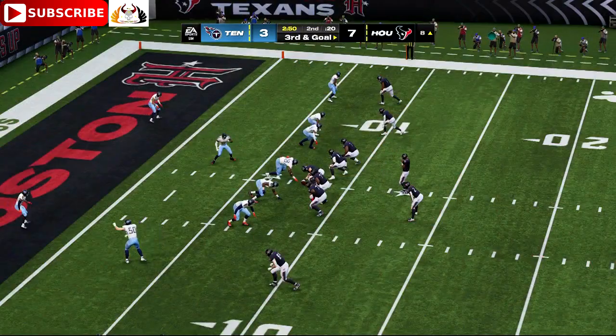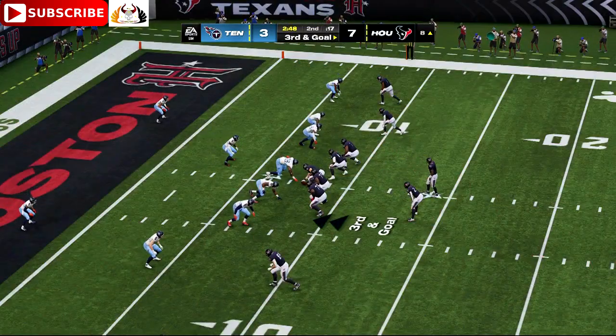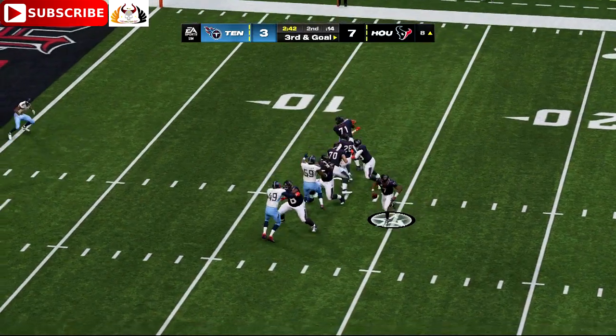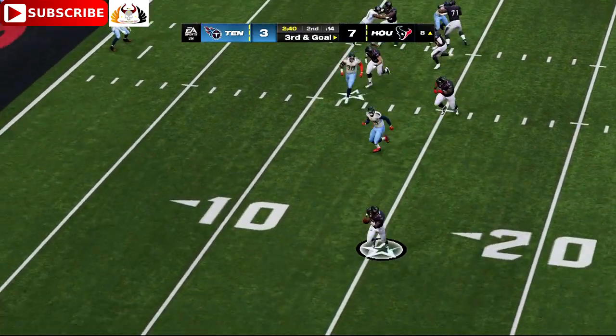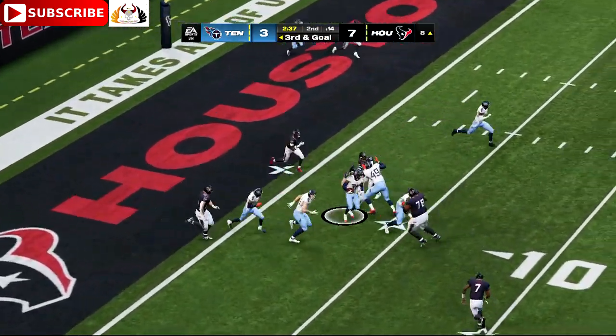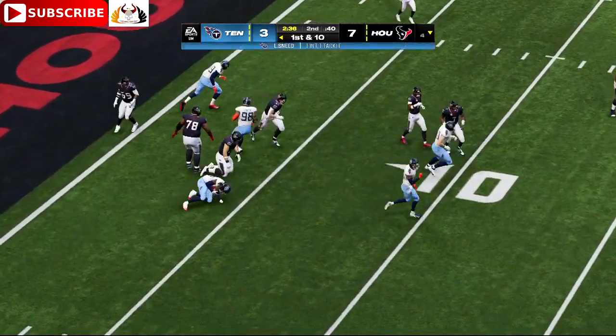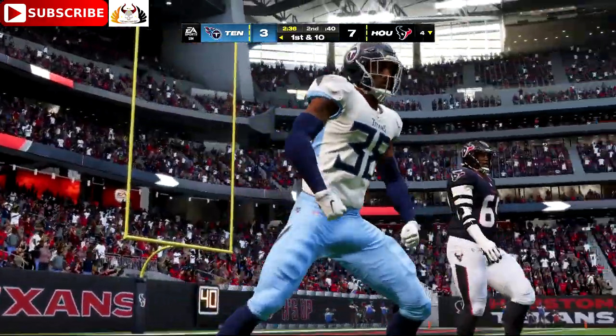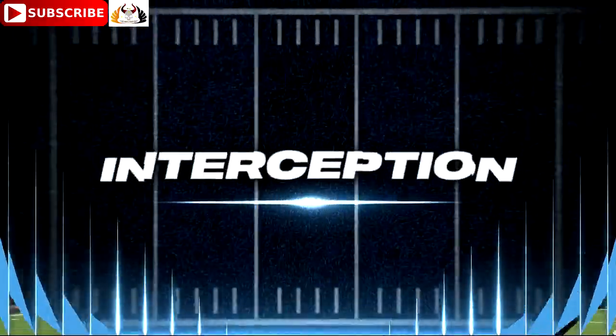This has been a long drive. You got to figure a field goal would be a letdown. Can they convert now on 3rd and goal? And Stroud now to throw. And it's intercepted at the goal line. Picked off by L'Jarius Sneed. And the Titans are going to take possession here as they've got it at their own 4-yard line.